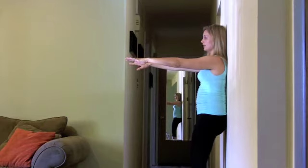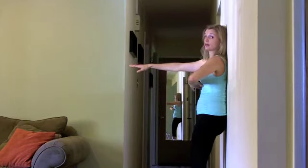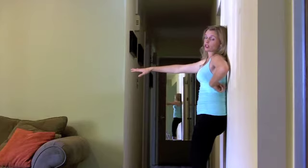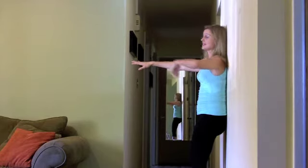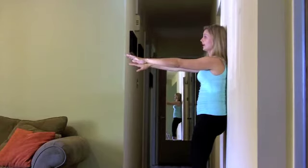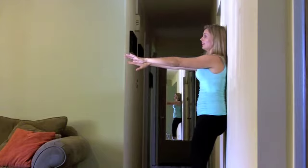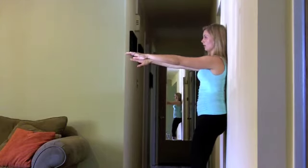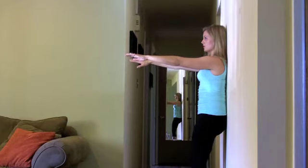Slide down the wall. Now at the same time, I want you to try and soften those ribs in the front of your body and feel as you take your inhale this time, try to breathe into the back of your ribs so that you feel your rib cage expanding into the wall. Inhale. Let your posture go. Exhale. Engage those abdominals and the hamstrings.